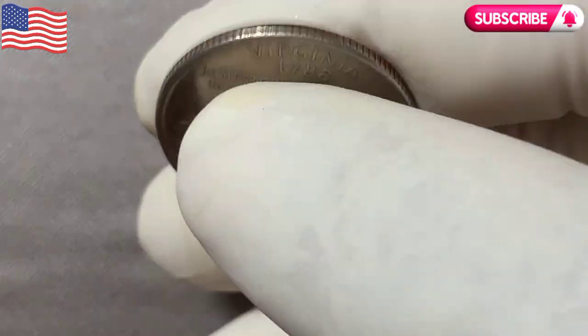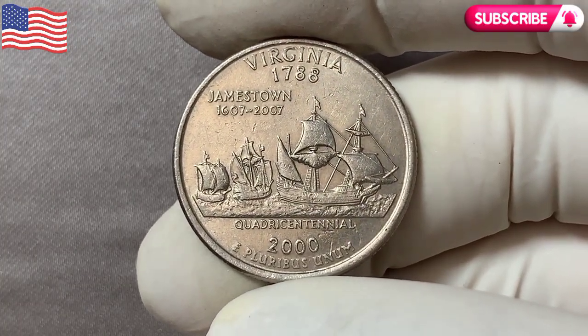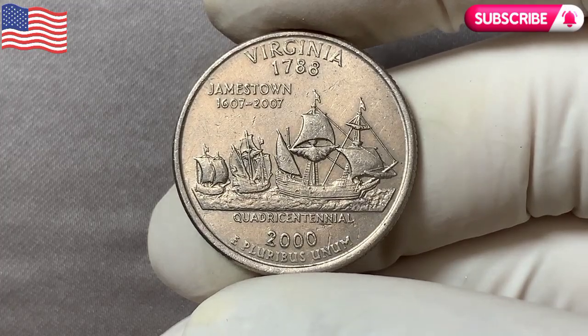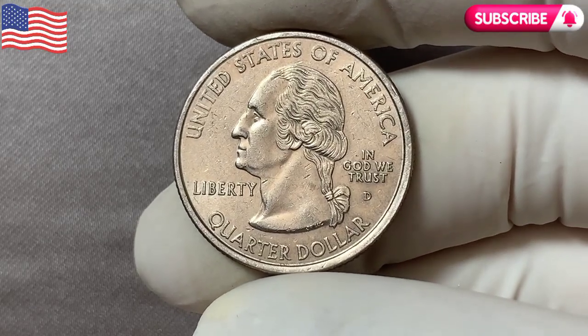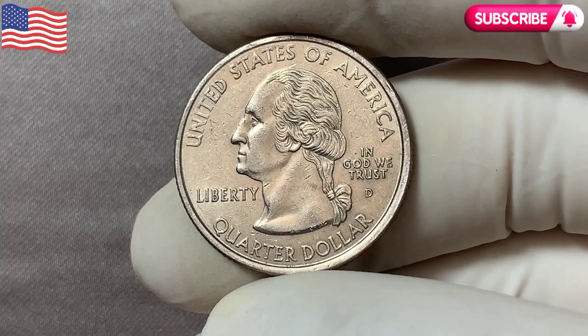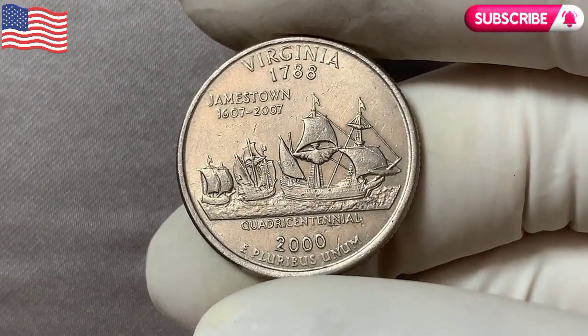rare and visually distinct. There are even stories of Virginia quarters being struck on the wrong metal planchets, meaning the design of the quarter appears on a coin blank intended for a different denomination. Imagine holding a quarter that weighs differently, looks off, and turns out to be a one-of-a-kind minting accident, but it doesn't stop at errors. Condition plays an enormous role in a coin's value.